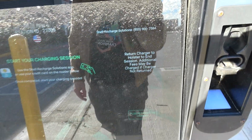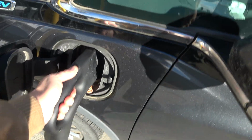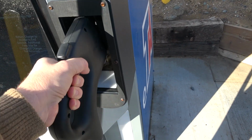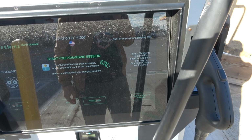So I think it's really important moving forward that charging providers really emphasize the ability to pay at point of sale without punitive pricing. Now, speaking of punitive pricing, they do charge 50 cents a kilowatt hour here.